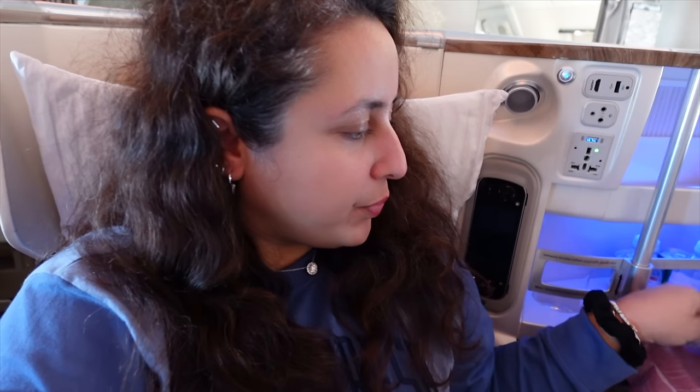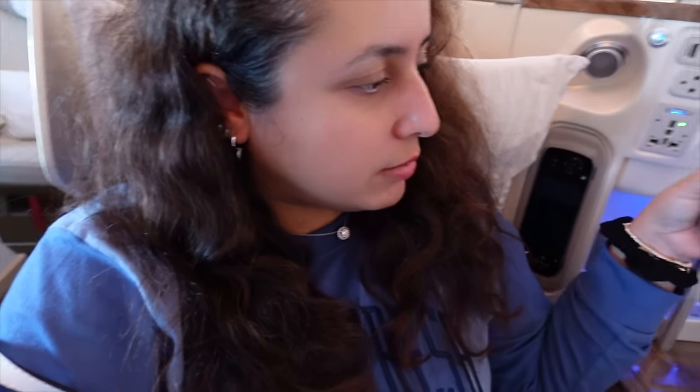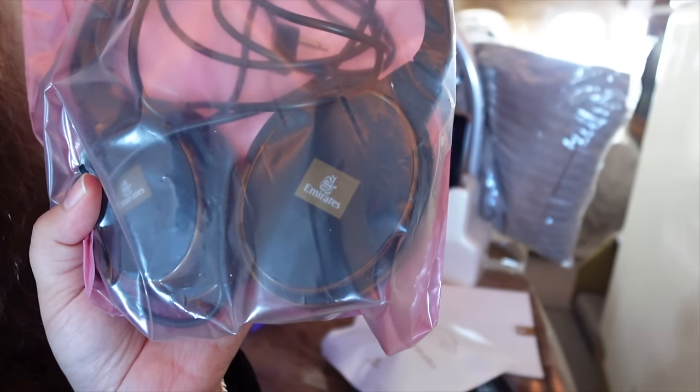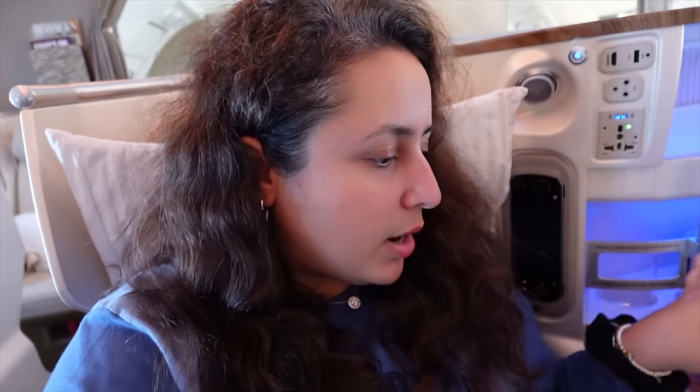Before we do that though, I obviously need my earphones, headphones that they provide you with. You can see the Emirates Airlines logos on them. They come in these plastic bags. Obviously you can't keep them, but yeah, they're pretty good noise cancelling earphones. I have used them before. I'm gonna use them later on as well.